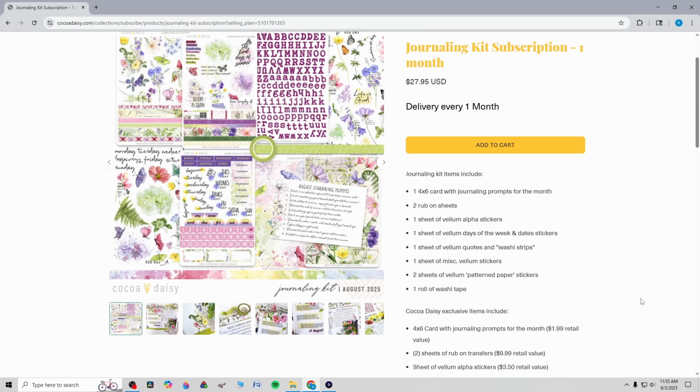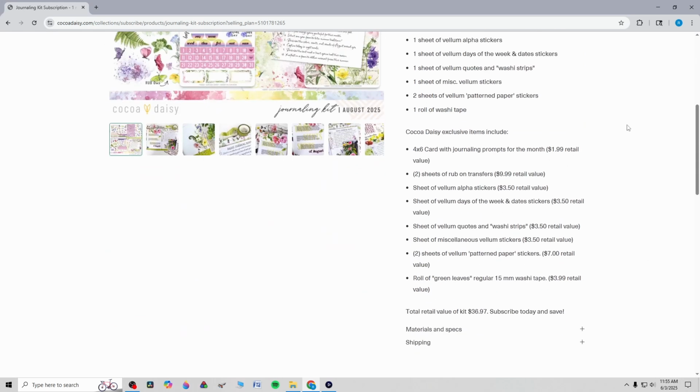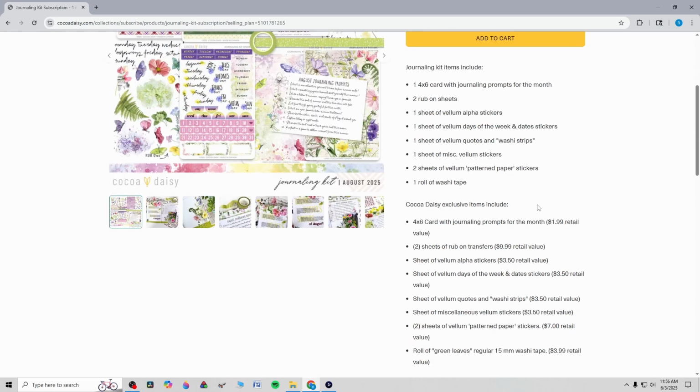But then the second part says, these are the things that are in it this month. So it's very specific. So it has that and has that, and then it says what kind of washi tape it is. And it verifies this month, these are the things that are in that kit.